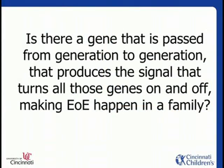And then there's a second question. The second question is, is there a gene, one gene that's passed from generation to generation that produces the signal that turns all those genes on and off that makes eosinophilic esophagitis happen in a family? The short answer to that is no. There's not going to be a single gene that's responsible for this.